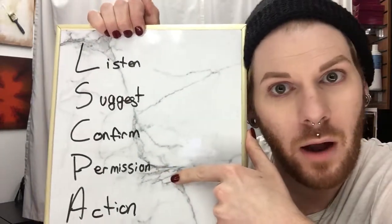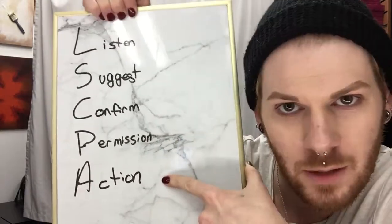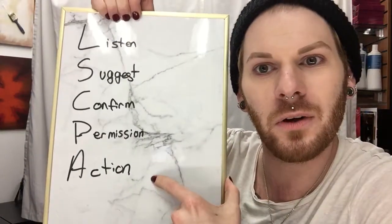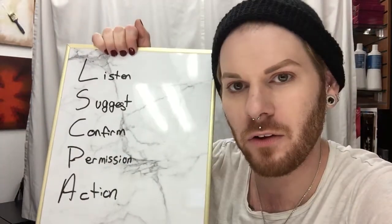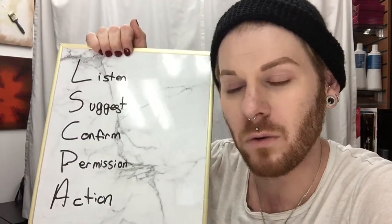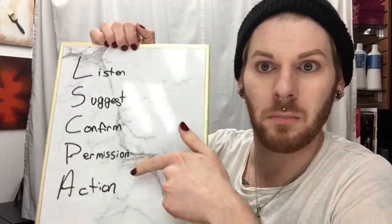Cool, can I make your hair brown? She says, yes, it's all cool. Action. If she suddenly comes out with pink hair, guess who's going to be freaking pissed about it? Helen, right? So if we don't do the action that we talked about in this entire consultation, that is a failure on our part, okay? So, just to recap: listen, suggest, confirm, permission, action. I guarantee you, if you do this as a consultation tool, things will be a lot easier for you.